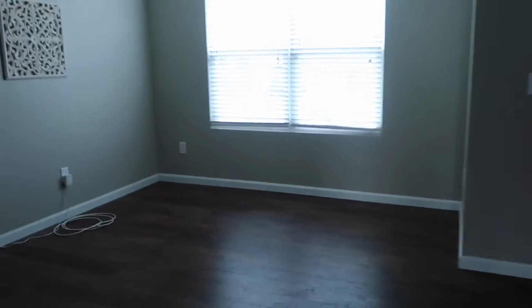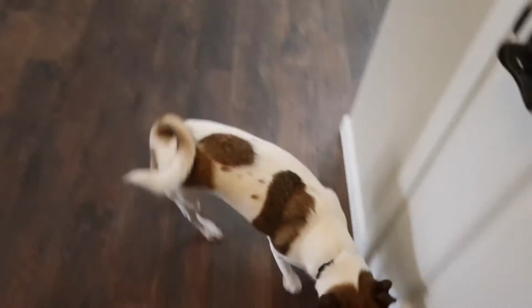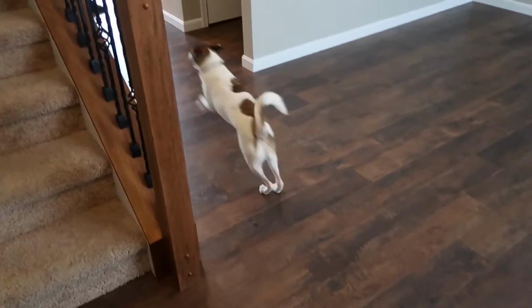And then if you go in here, I have to turn some lights on. This is our dining room. So that's our dining room. Hello, what are you doing? Do you love your new house? I think that's a yes.